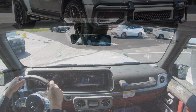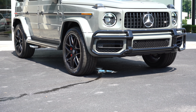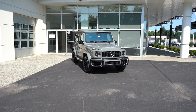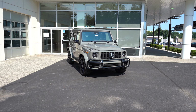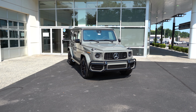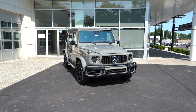So go ahead and take a look at the exterior of our brand new 2022 Mercedes-Benz AMG G63. All right, so here she is, you guys, the new 2022 Mercedes-Benz AMG G63, finished in G manufacturer Arabian Gray. By the way, this color option is a $6,500 option if you wanted to go that route. But of course, let's go ahead and start up front in this one.